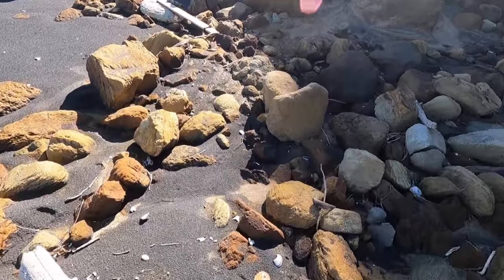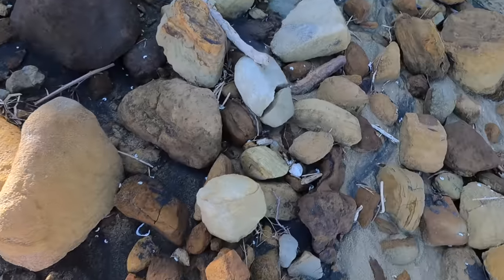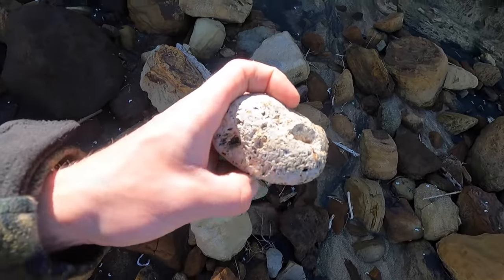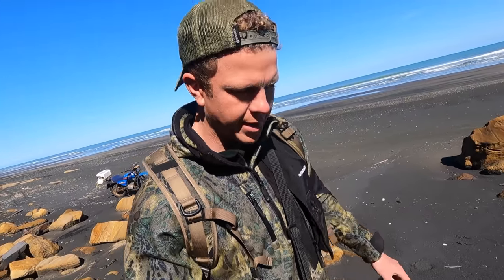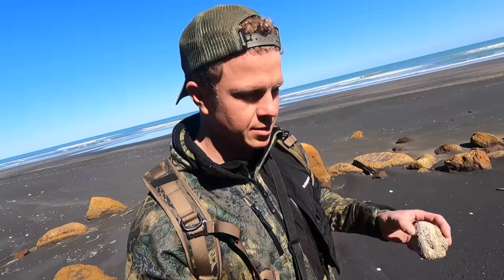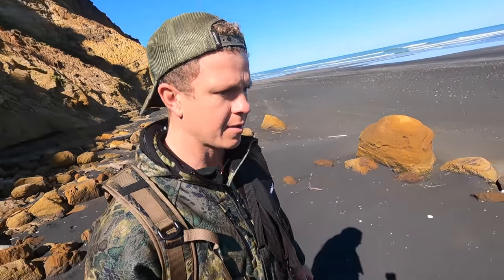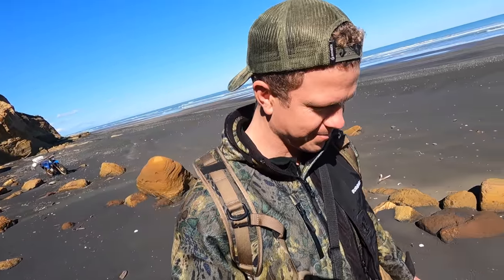Yeah, the treasure, dead seal's not exactly treasure. Some pumice. Good foot scrub. A lot of pumice washes out of the Waikato River and all sorts of places from the old Taupo explosion, and it works its way all up and down the coast and washes up in bits and pieces. Yeah, if you've got some rough feet, find yourself a bit of pumice, good foot scrub.